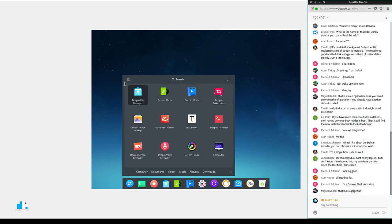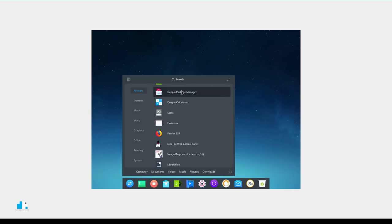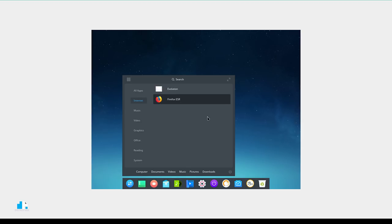Alright, looking through here, let's see. This here should give us our menu categories. So yeah, that really looks like a more traditional menu like you would find in Plasma or XFCE. We can view all the apps in this list here, or of course I can view them by category. Internet, we have Firefox ESR, and then of course we have Evolution for our email client. I'm wondering why they went with Evolution. You installed Mozilla Firefox, why not Mozilla Thunderbird? But not a big deal.